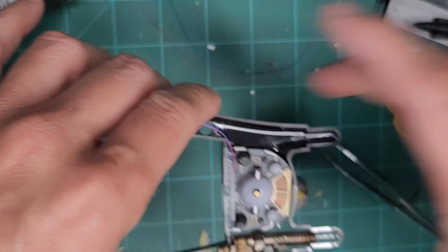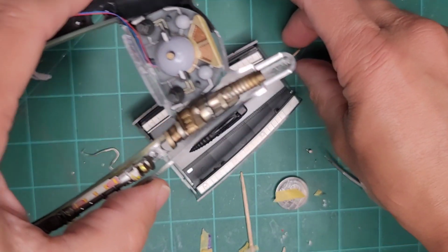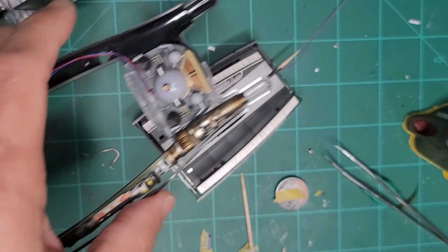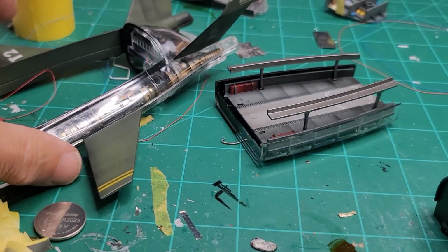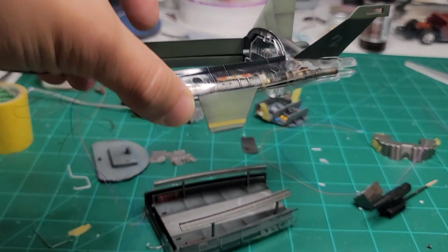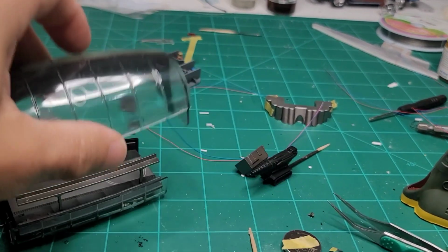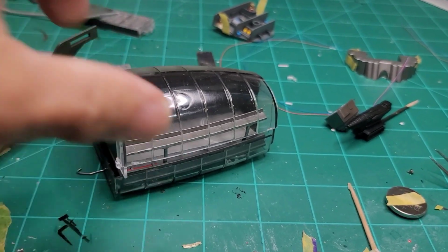Because my idea for the diorama is going to be to have the pod on the ground with... Let me give you a better view so you guys can see what I'm thinking about. Okay, guys, now here's my idea for the diorama, which is still not set in stone. I haven't decided yet 100%. But I was thinking of getting a small base and just having the Thunderbird 2 lifting up off of the pod. Let's just set the pod up the way it would be on the base.